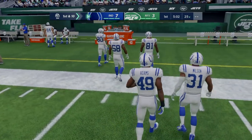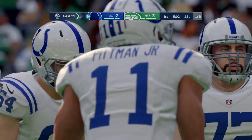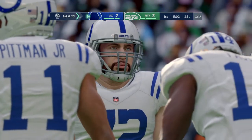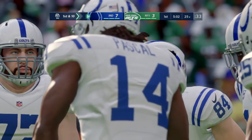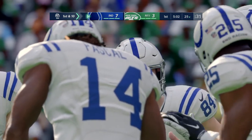So, hey, if your guys can do that for 4 quarters, you're in good shape. Yeah, it is a team game, so that's just good complimentary football. But, you know, I know I'm no brainiac, but you trade 6s for 3s, things are going to work out in your favor.